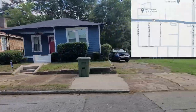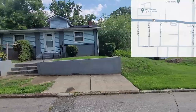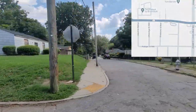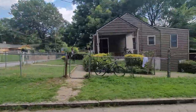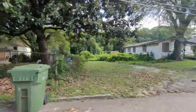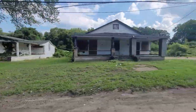Currently, right now, we are traveling on Pelham. Pelham is one of the longer side streets in the Bankhead neighborhood. For longer main streets, there's Bankhead Highway, otherwise known as Donald Lee Hollowell, and Joseph E. Boone.